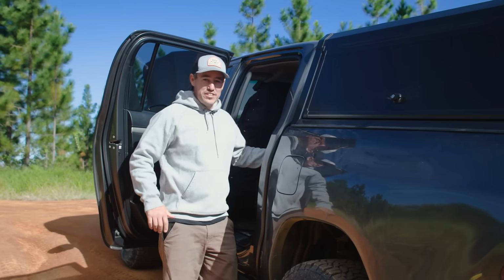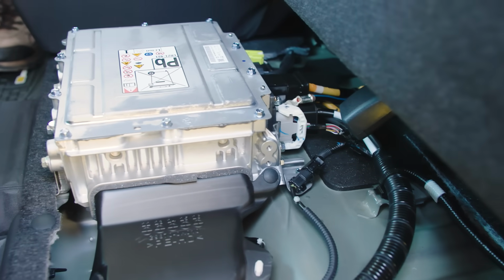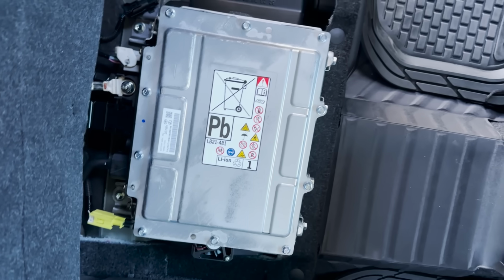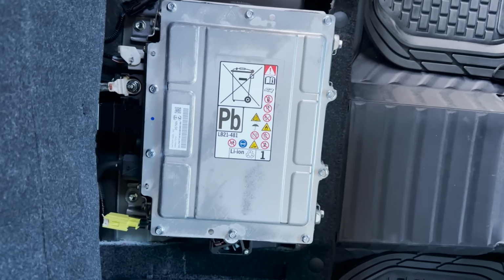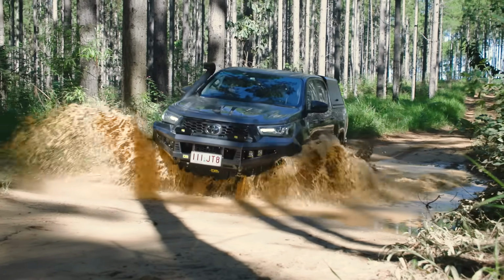So underneath this rear seat is actually the 48 volt battery, so it's nice and protected. It's inside the cab. I do worry though, if you did flood your vehicle, of course you've got a lot of things to worry about if you do flood your vehicle in a water crossing. How protected are those electronics? Well, I guess time will really tell.